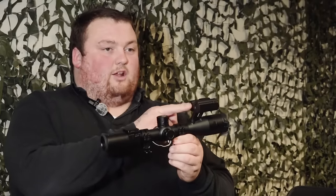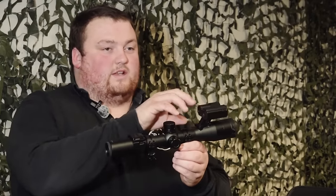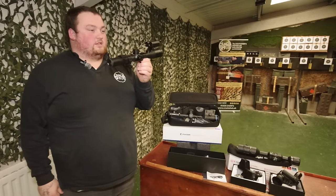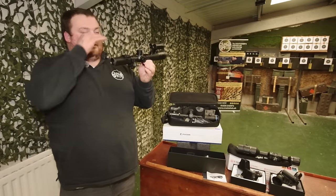So this has got a built-in LRF. And it's also got the ballistic calculator, so we can range find everything. If we set all the ballistics up to your particular rifle, pellet and velocity and all the bits and pieces you need to do, this would also help you out with your ballistic calculator.